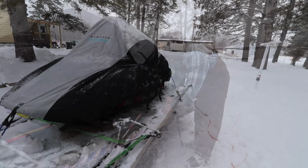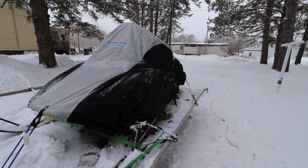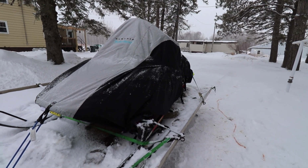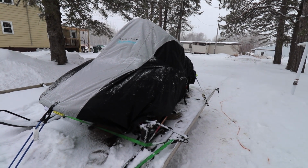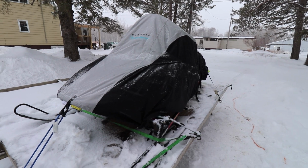Got the snowmobile all covered here because tomorrow, after this snow and the warmer weather and all the salt and sand they're going to put on the road, this thing would be a total mess.